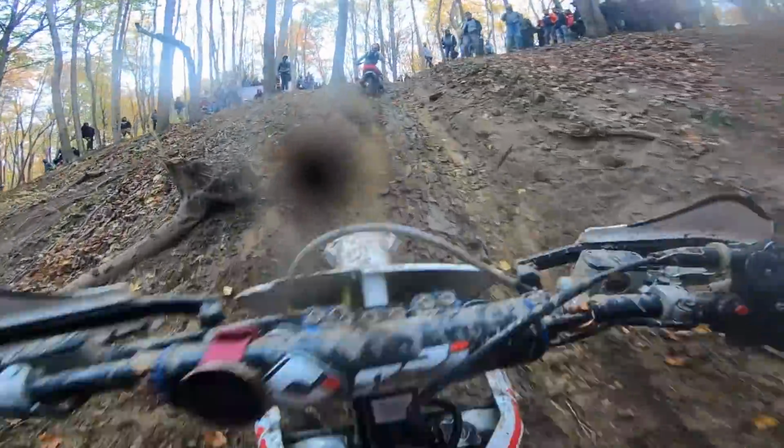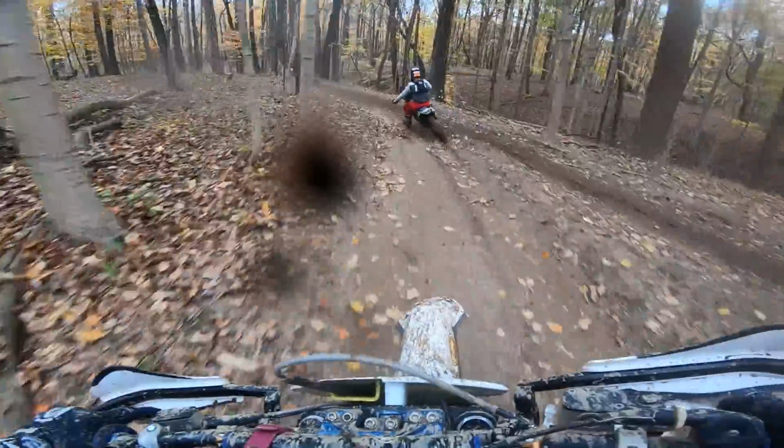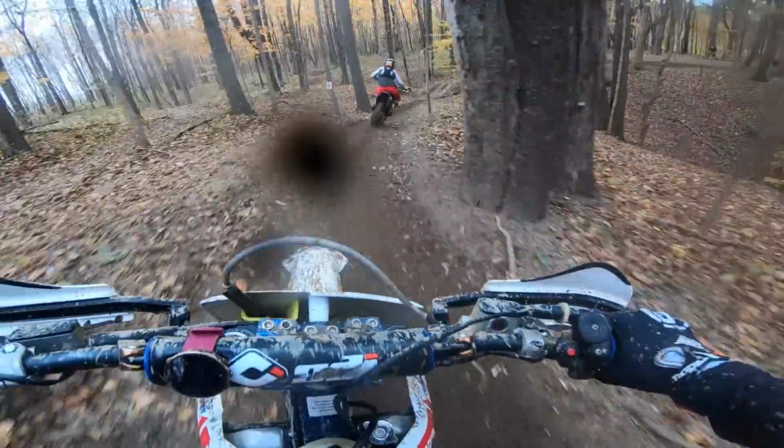Now we're going up one of the tougher hills on the track, and I should have gone up to the right there, tried to make it move, but I don't know, that left line was a lot smoother than that right. It was steep up on that right side. Now going up Twin Hills, got everybody here, and a little hard to see, but we made it up and made the pass.